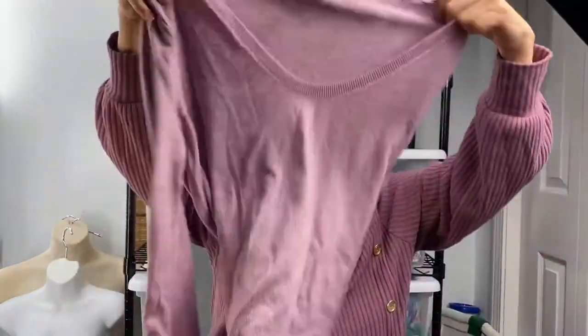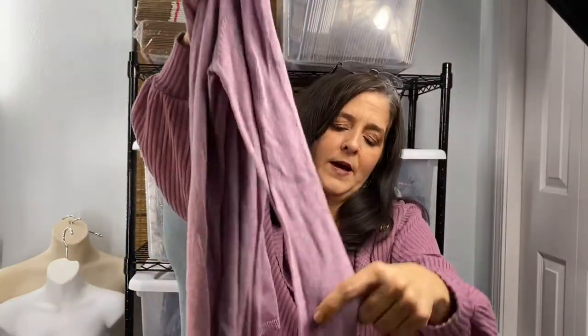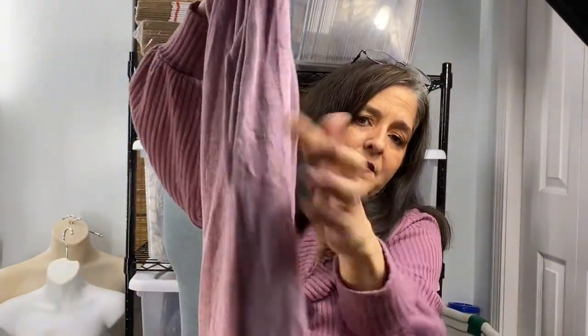And then we have this, is it 14th? Yeah, 14th and Union sweater. I don't know the size on this one. I'm blind. I believe that's a size medium. Just a long sleeve, super soft sweater. It's got the ruffled sleeves.